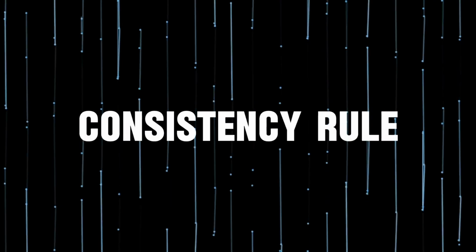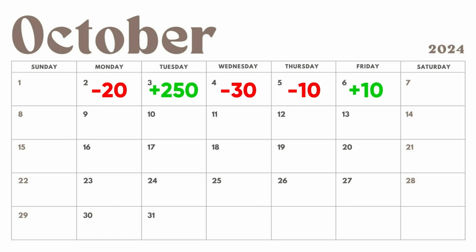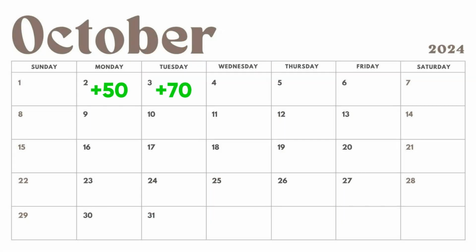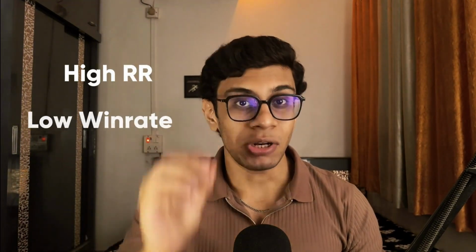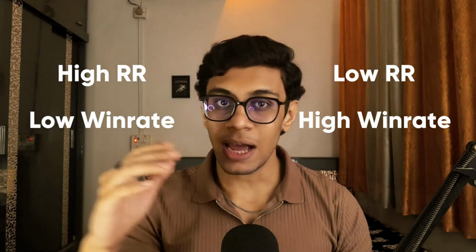Starting off with the consistency rule. The consistency rule says that the majority of your profits should not be concentrated in a single day or in a single trade, and rather should be spread across multiple days and trades. Now here's where you have to look at your trading style. Do you take high risk to reward trades and have a low win rate, or do you take low risk to reward trades but have a very high win rate?